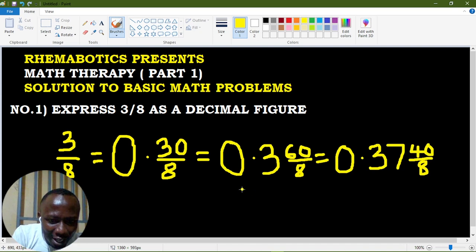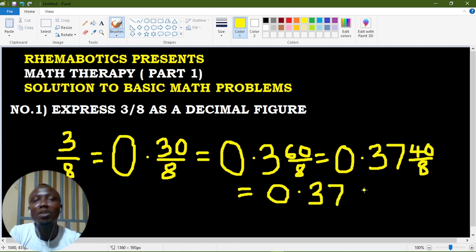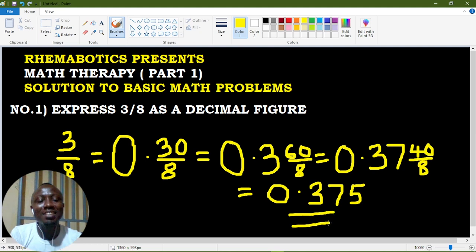So finally, we should get our final answer, which is 0.37. So what is 40 divided by 8? 5. Okay, yes, that's our final answer. So that's the decimal expression of the fraction 3/8.